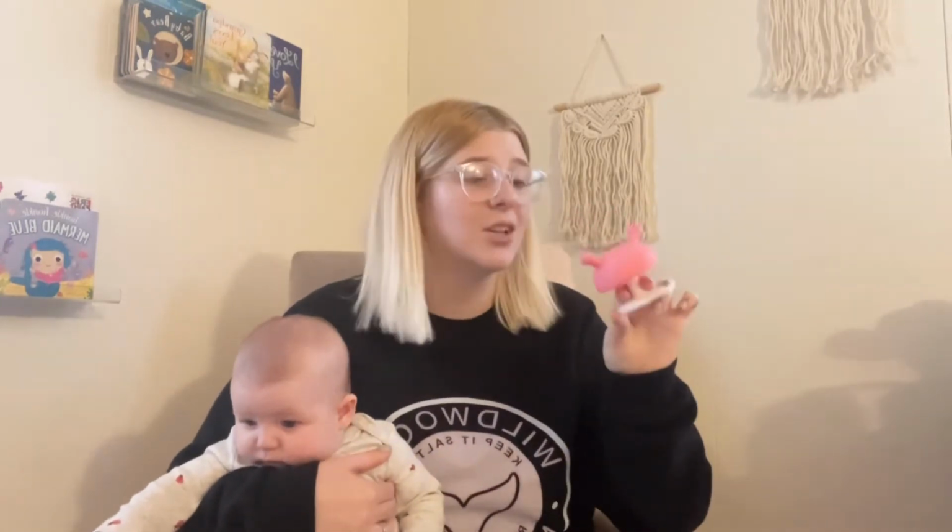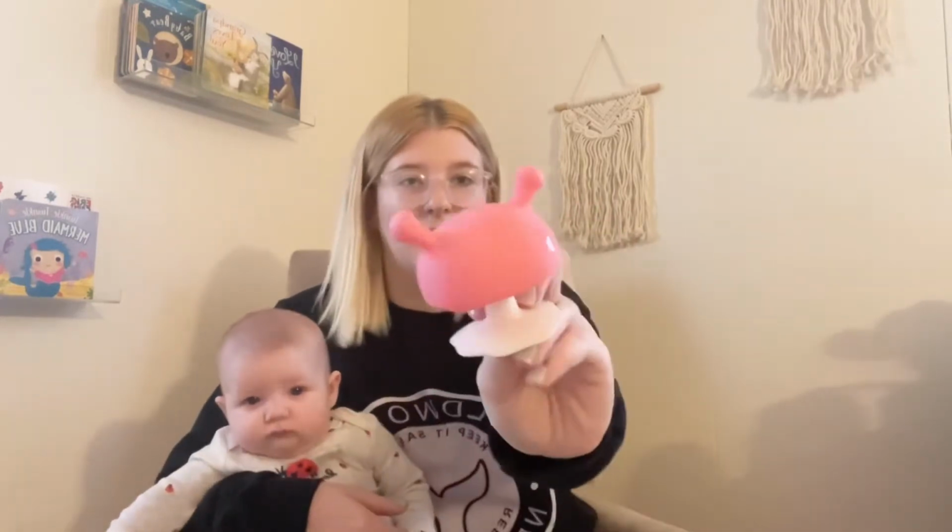She will suck on this thing, she will bite this thing, she will pull on this thing, she plays with this thing, loves to look at it. It is the best thing ever. It is a little mushroom, and you can put their hand right in it, and the little mushroom holds their hand. She's falling asleep. The little mushroom holds their hand so it doesn't fall.